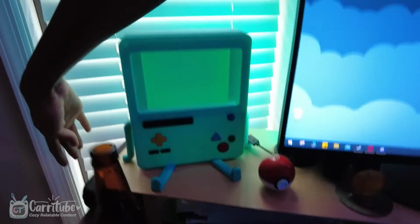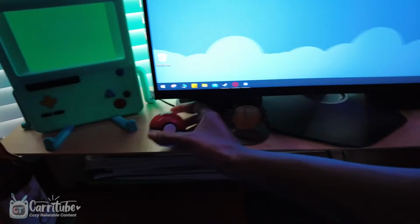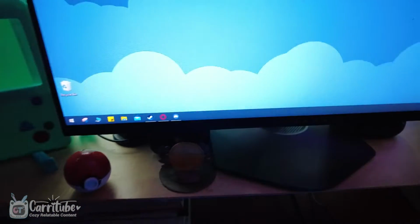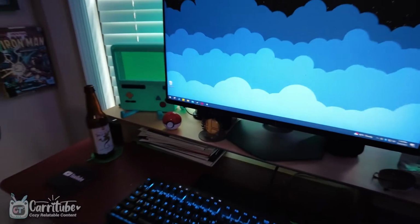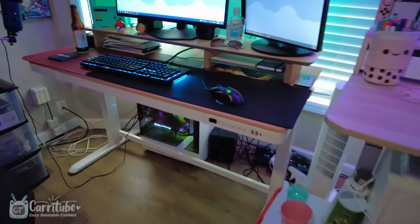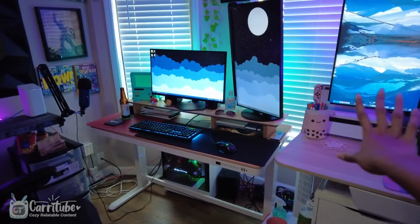And his Switch case is over there, if you guys could see, and he has a little Pokeball, this Super Smash trophy, because my friend has a 3D printer. We're always having Super Smash Bros. tournaments. And with the standing desks, we don't raise them up too much, since I did get a chance to cable manage his desk before this video.